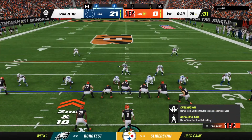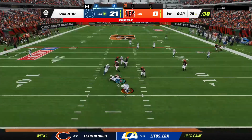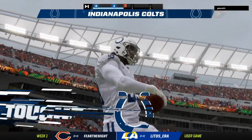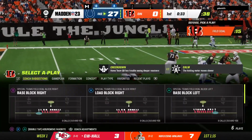After the incompletion, here's 2nd and 10 from the 20. Now Burrow. Nowhere to go here. He lost the football. And the Colts pick it up. And they are going to score on the fumble return. Touchdown, Indianapolis. Charles, they are putting on a show right now.